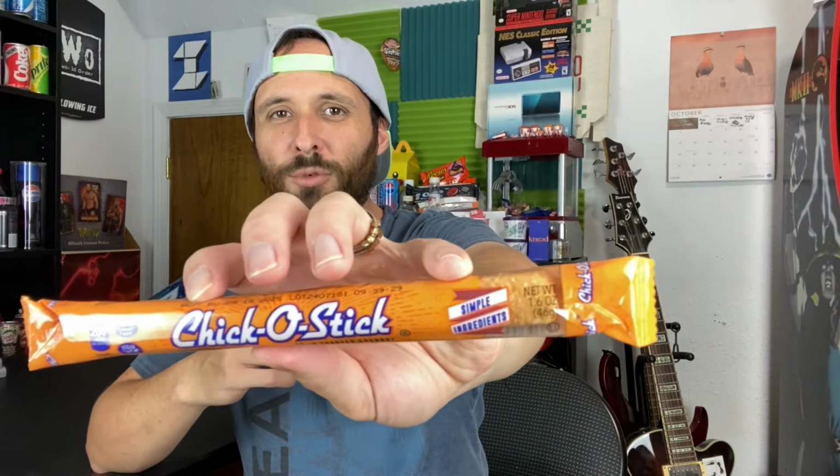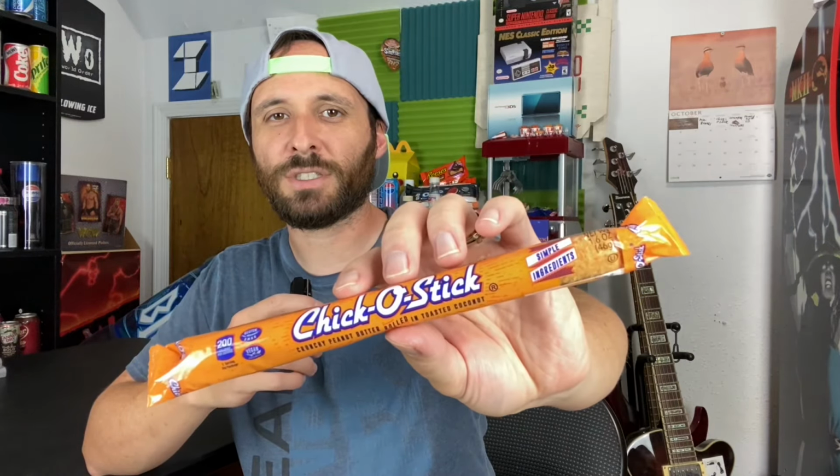There was a change in the recipe in 2019 where they went with all natural flavors and ingredients, and the color is a little more dull compared to the ones prior to 2019, which were a more vibrant orange. Now it's just kind of a dull orange, because they're not using artificial colors anymore. As far as variants of Chico Sticks, there really isn't much besides different sizes of the candy, but there's also a sugar-free version, and that's about it.